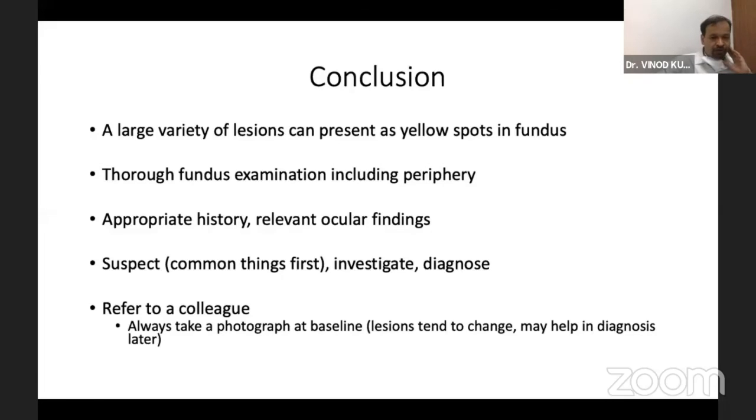But one thing I would like to say to the general ophthalmologist is always take a photograph at the baseline, as lesions tend to change, and a baseline photograph may help in the diagnosis later on.